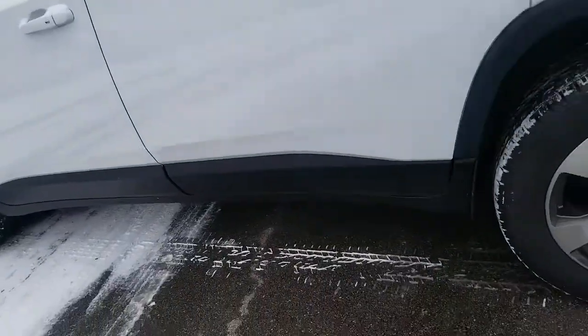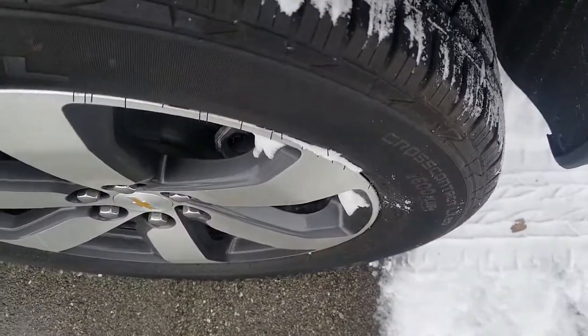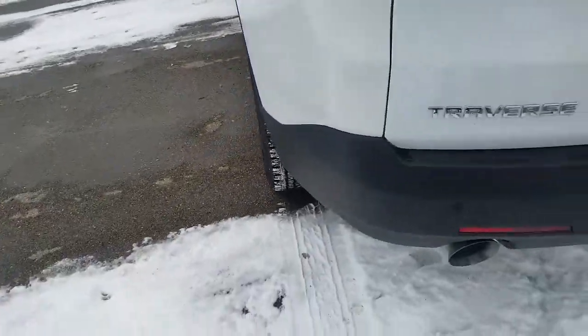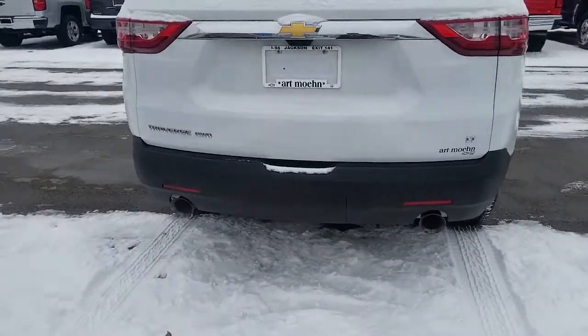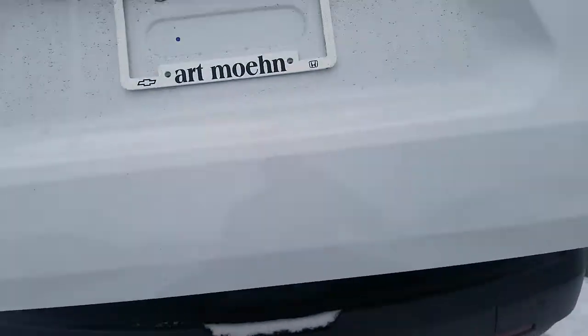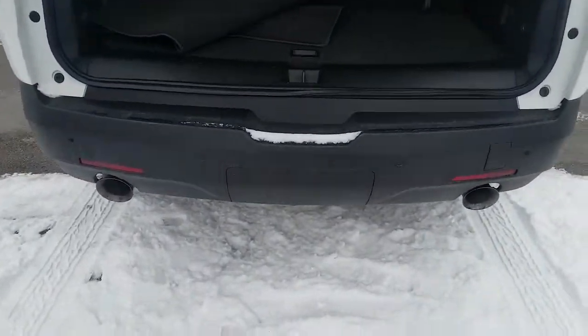Go around the exterior of the vehicle here real quick. Tread depth on the back tires. Actually looks like there's a little bit more tread on the rear tires than there is the front. So this is an all-wheel drive model. Power liftgate. Dual exhaust.